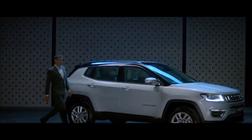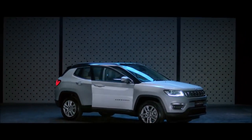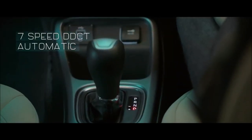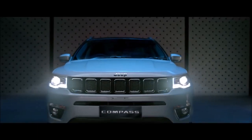Intelligent design and engineering is what make the Jeep Compass uniquely global. The 7-speed dual-clutch system is one example of this. It provides effortless gear shifts by engaging and disengaging gears in a way that avoids any lapse in momentum, regardless of how fast you accelerate.